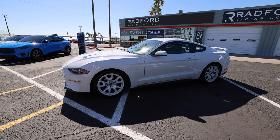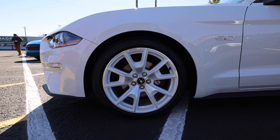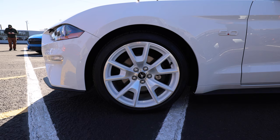Ice White Edition. So this was a throwback to the 1993 triple white Fox body, and it's going to be the first time that this kind of package is going to be available in 28 years. And it's going to be available both on the Mustang and the Mach-E. So that's the first time that they've shared a special edition.